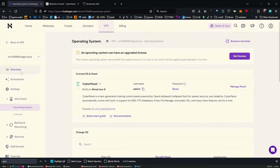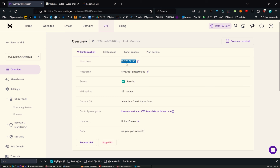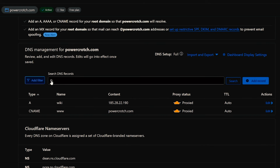All right, it's finished. So all we need to do now is click on Overview. First thing you want to do, see this IP address right here? This stays the same regardless of your operating system, which is amazing. Now I've already been tinkering around, so you'll see I have a current operating system. You won't have this yet, but that's fine. Just go ahead and copy that. And then you need to log in to wherever your DNS provider is. So I'm using Cloudflare. We need to go ahead and add a new record.